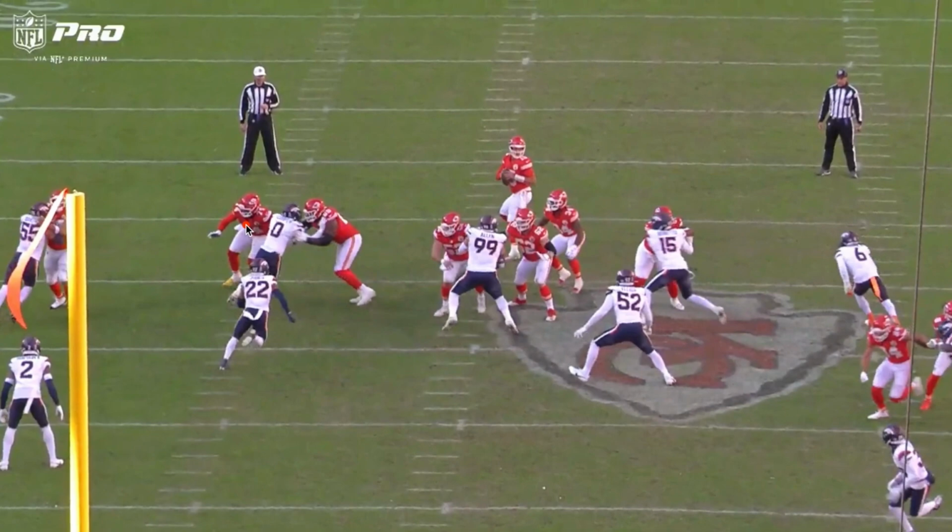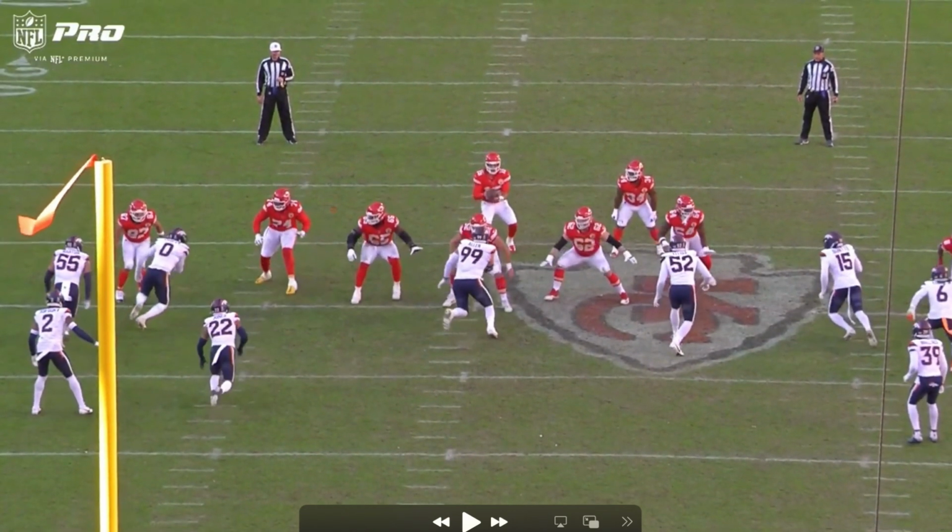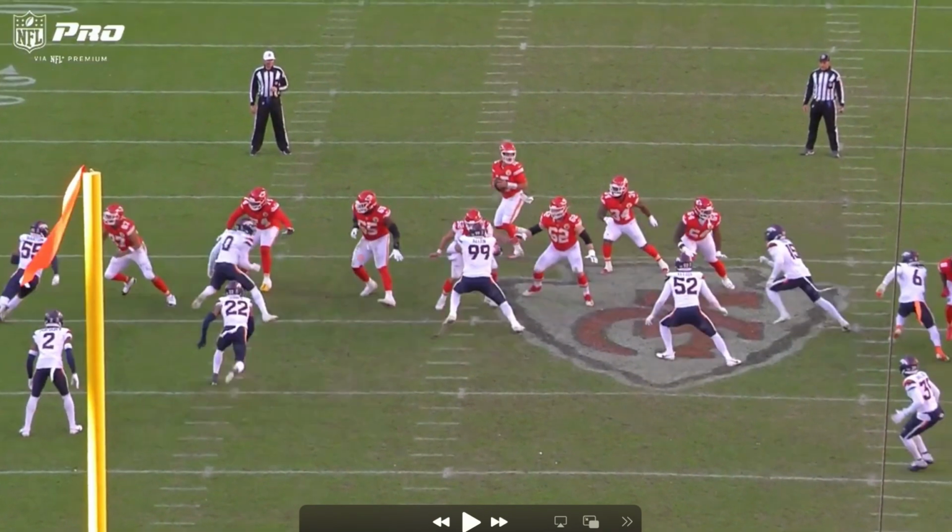22, let's see, Taylor and... it looks like, because initially it looked like 22 was going to be Trey Smith's responsibility, but it looks like Taylor passes 0 off to Smith.